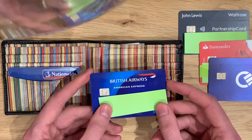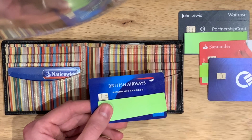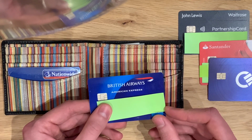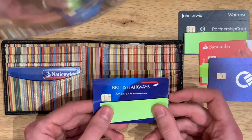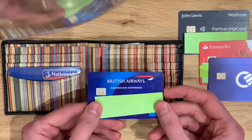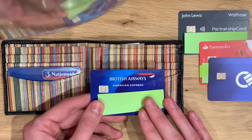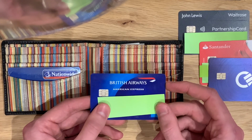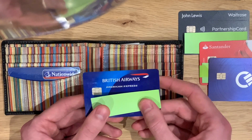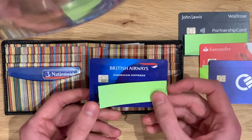It doesn't get you any bonus points for booking through BA. Annoyingly, I know cards, again, in America, you get bonus if you spend on airlines, things like that. But this card is just 1 point per £1 spent. And you get a sign-up bonus of 5,000 points if you spend, I believe it's £2,000 in the first 3 months. Again, there are no fees. Sorry, I just forgot to mention, no fees on any of these cards, so this is a free card.